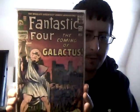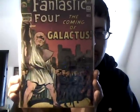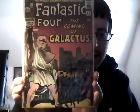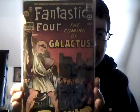John Buscema's artwork is fantastic. And how can you have a Silver Surfer #1 without having Fantastic Four 48? The very first Silver Surfer. One of my favorite books. This one is probably about a very good condition book, but it's still one of my favorites. It's got that iconic Watcher cover, The Coming of Galactus.